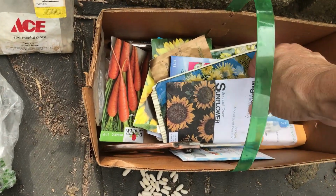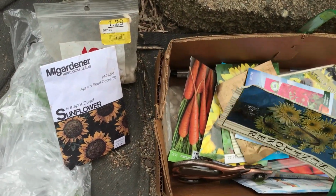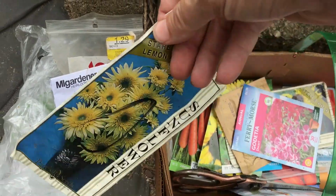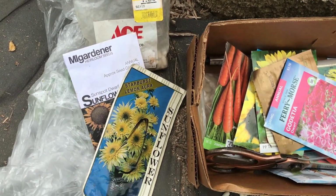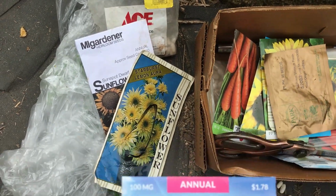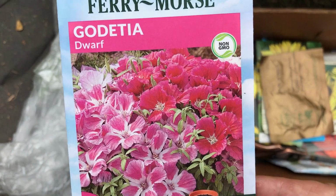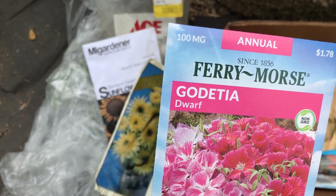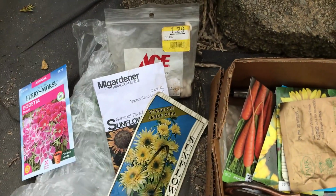I'll kind of show you what I have that I'm still gonna plant. There's a dwarf sunflower. These are old sunflower seeds. I have a lot of those. I'm gonna just throw them on the ground. I found this. I'm gonna try and grow it. I'll just throw some seeds out and see what happens. It's a gudita. I don't know, it was just pretty. I never heard of it.